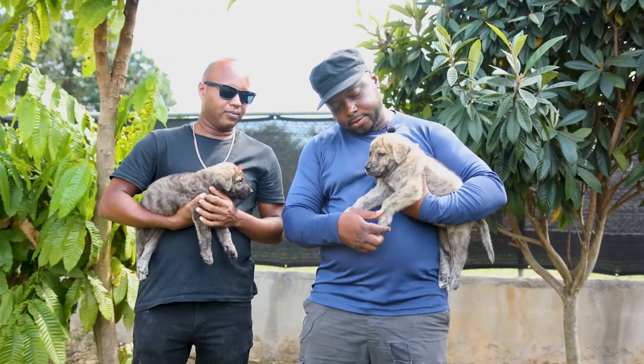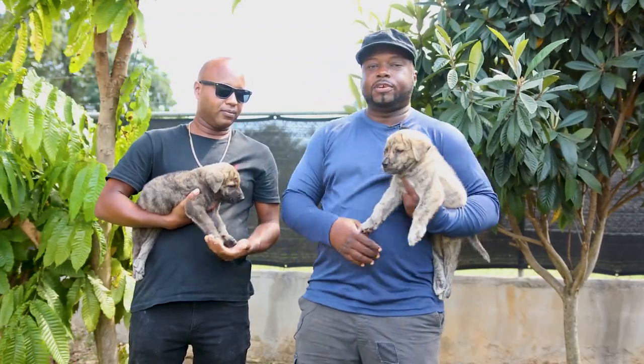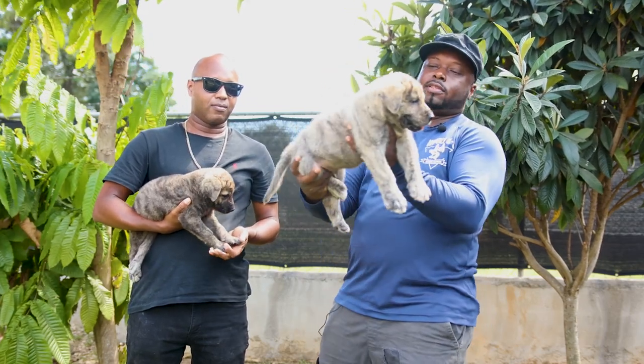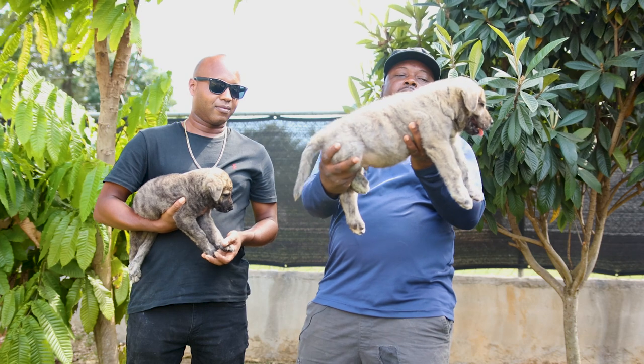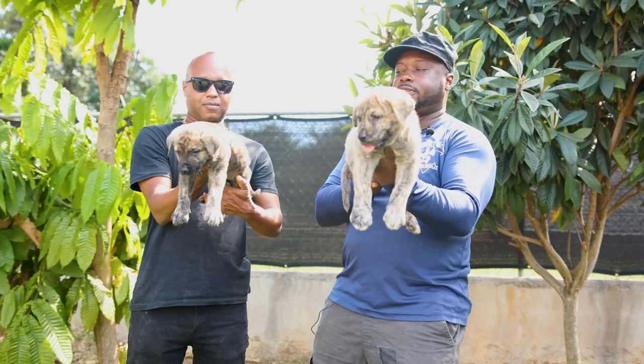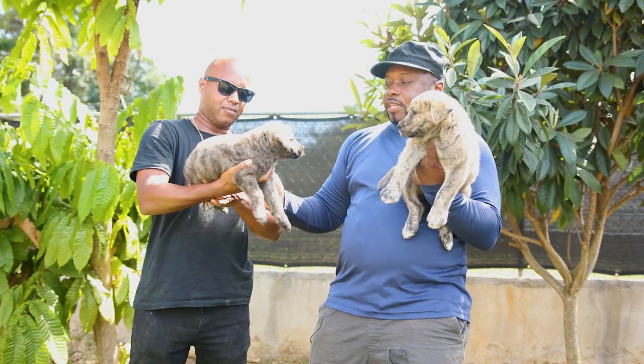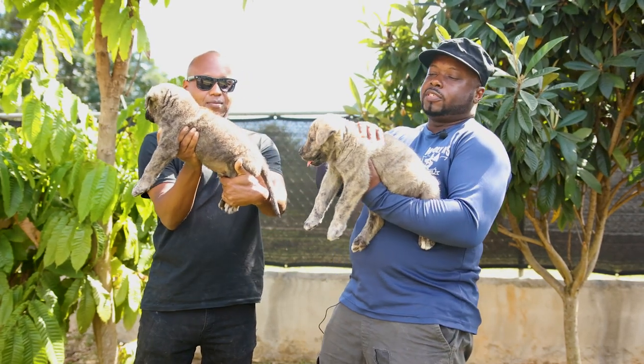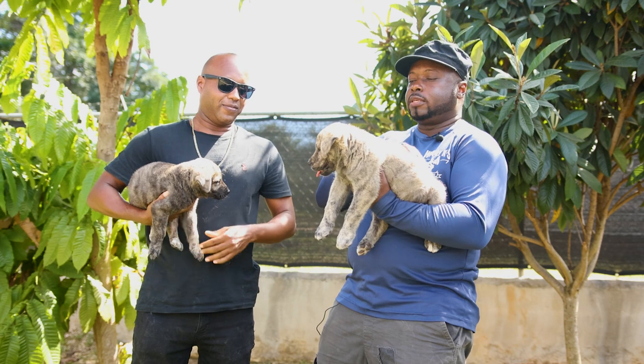We're back on the road. Here we are with the puppies now. This is actually a 6-week-old puppy, though it looks more like 8 to 9 weeks old. This is really just 6 weeks old. This one is still bigger, still six weeks, but this one is the giant in the litter.